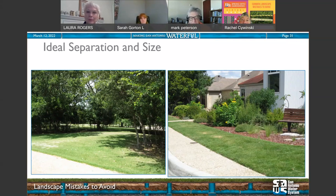The landscape on the right, rather, is what I call an ideal landscape. So we have a small amount of turf on the front, and then the beds filled with numerous plants, but not too many, just a consistent harmony of skullcap, ornamental grasses, some plants. Yes, I know that the tall shrub is too close.